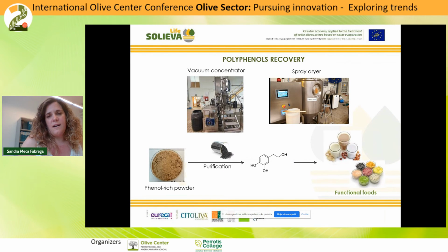And as the last stage of the Solieva technology, the concentrate or the rejection from reverse osmosis is treated by a vacuum concentrator and a spray dryer to obtain a phenol-rich powder. You can see it in the slide. This powder is purified in order to recover polyphenols, and in the project, these polyphenols will be used to develop functional foods.